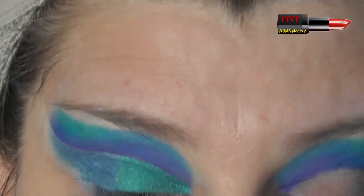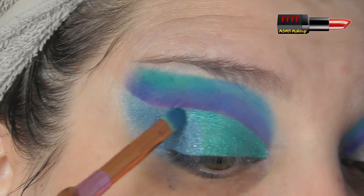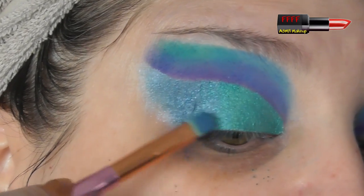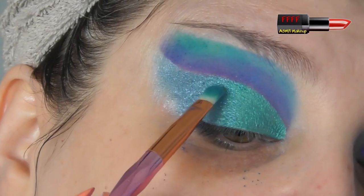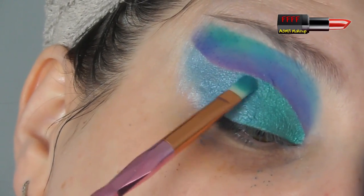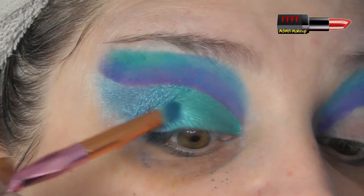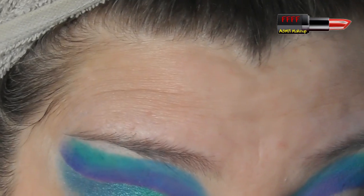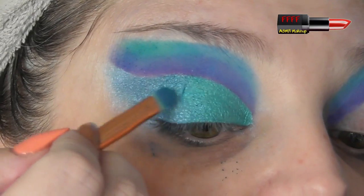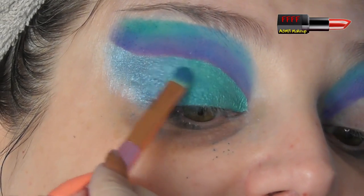Now, just to blend that there, I'm going to put Ice Tray on one side and some of the Entitled on the other. And then I'm going to drag some of the Entitled across onto Ice Tray, and then drag some of Ice Tray back over onto Entitled. You can see my lid moves a lot. I'm just going to repeat that a couple of times. Pick up a little bit more of Entitled, and then really gently buff over right where the two meet.